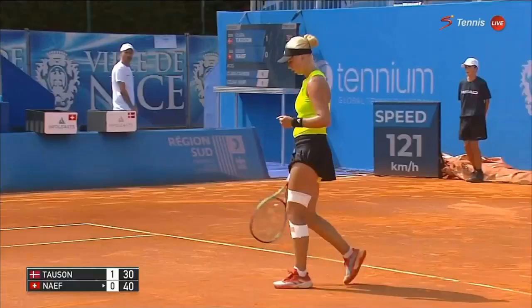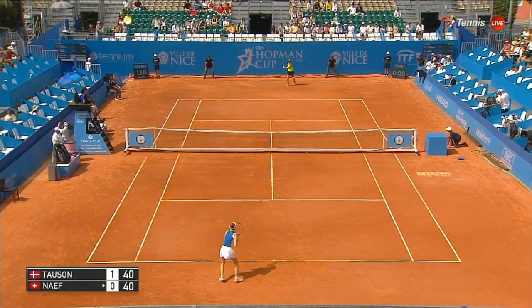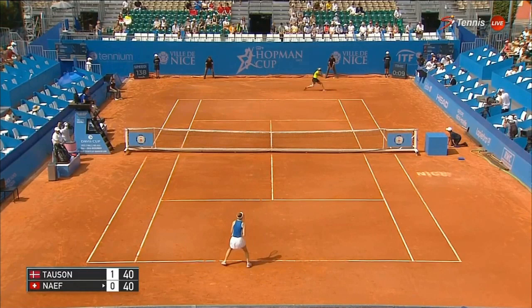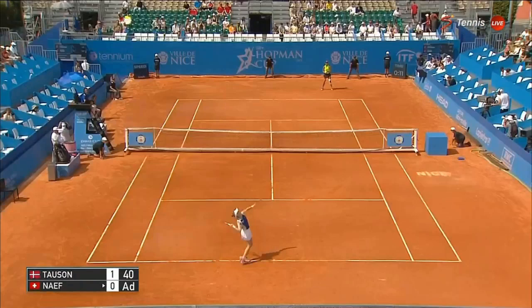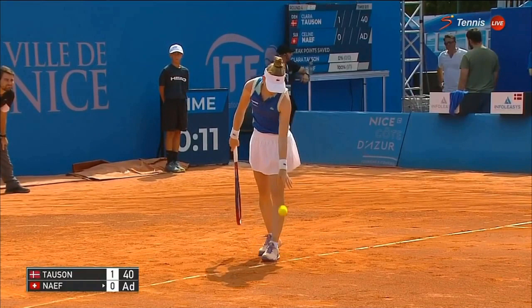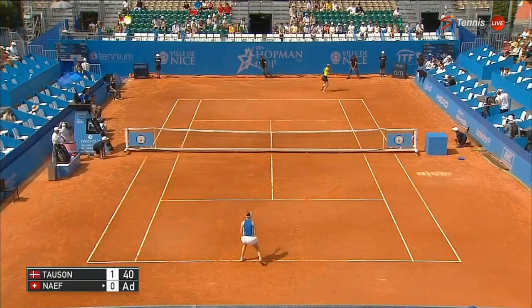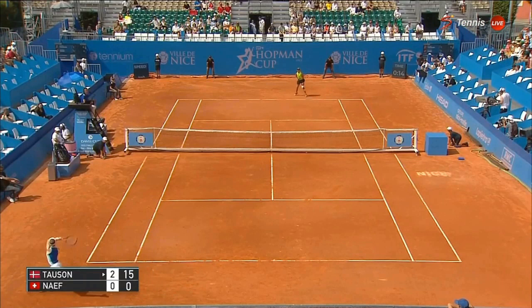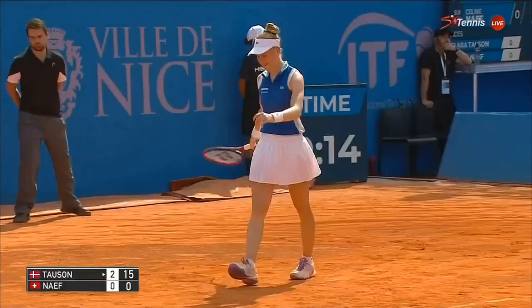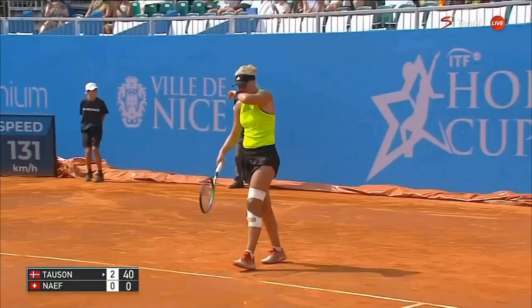Has that one found the line? It has. And there's no doubt who has. That's fabulous tennis. Oh, it's quality once more from Tauson. So close to the coast. German. Big kick.